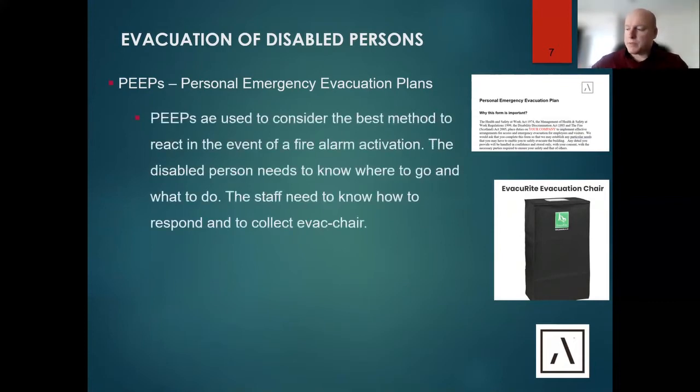What we do is what's known as a personal emergency evacuation plan, whereby we'll sit with that disabled person or physically impaired member and explain to them what we have in place, what the best method is for getting out of the building when there is a fire alarm activation, and then discuss the do's and don'ts and what they can or cannot do when this happens. Now, this only applies to above ground, so the first and second floors, and especially the roof, I should say.